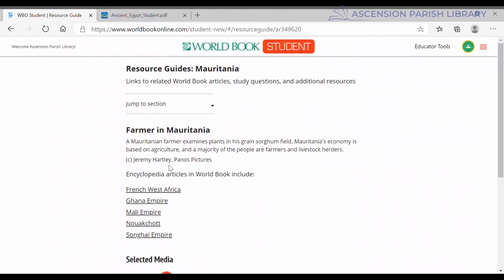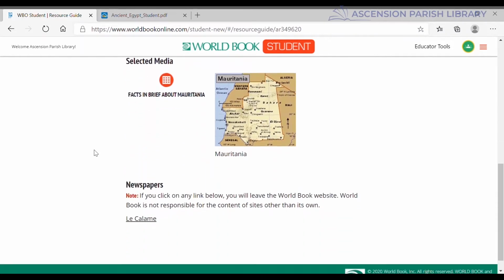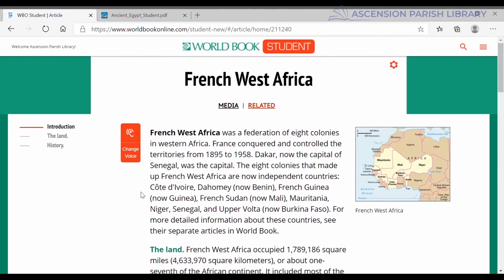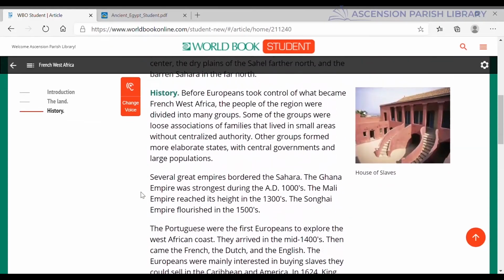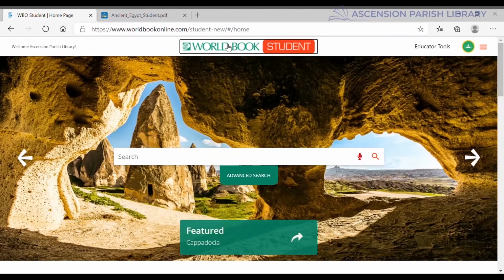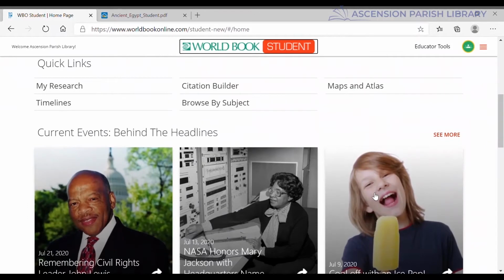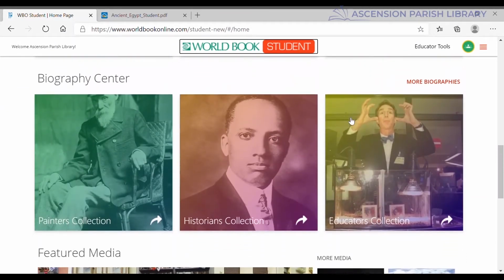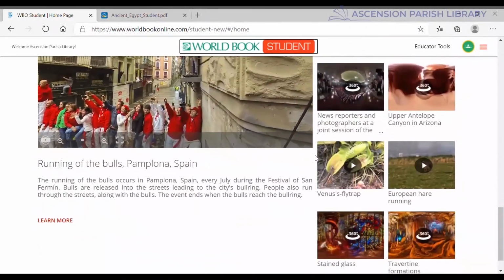If you were to click on one of these, this is a guide specifically on Mauritania. Lots of different hyperlinks. So this is very similar to World Book Kids, just a different layout, a little bit more for older students. You do have quick links to your maps and atlases, your current events. The media is really fun, all the different pictures and videos and graphics.